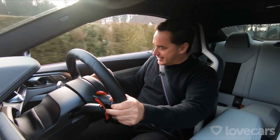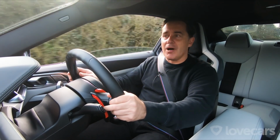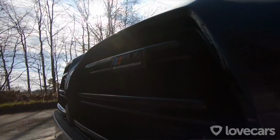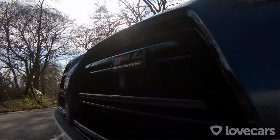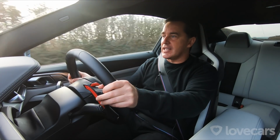What's all that about? As if you can't lean over 6-7 inches, but you get my point. It's a very good voice command. Loads of other bits and bobs as well. You've got lane assist, Harman Kardon stereo is standard, and head-up display is standard as well.